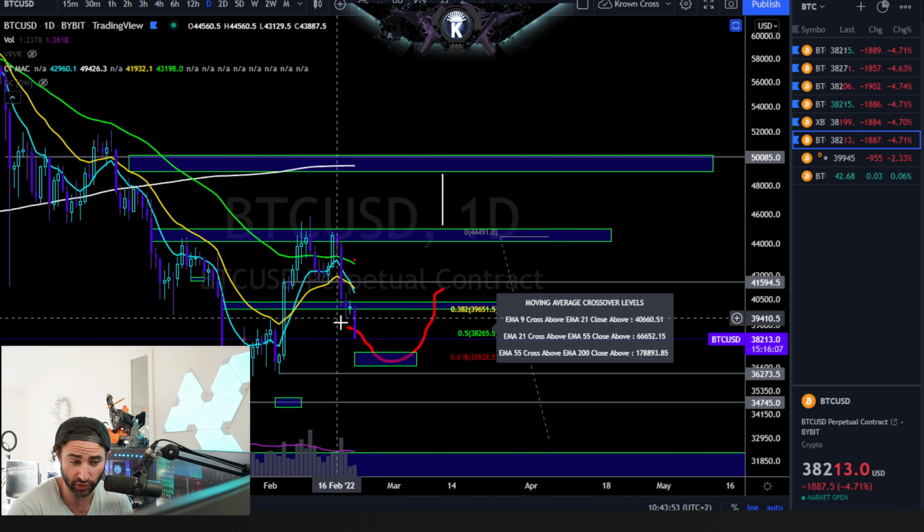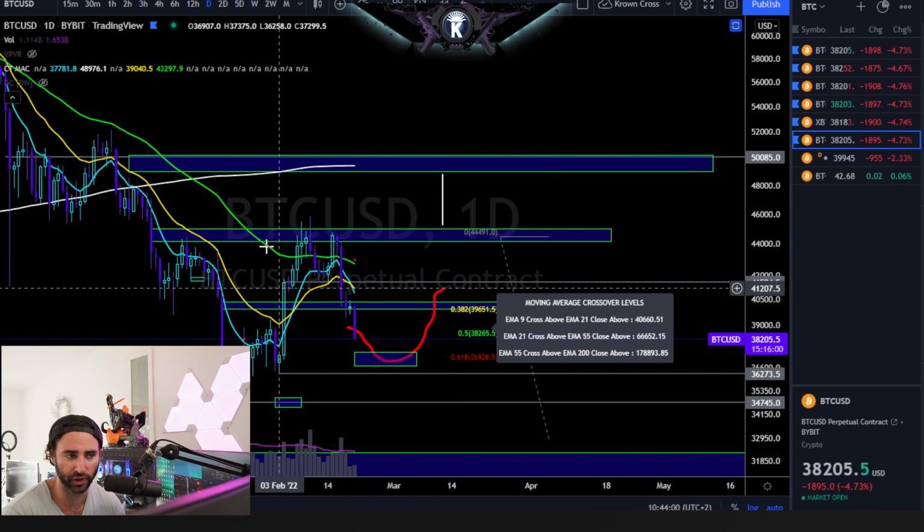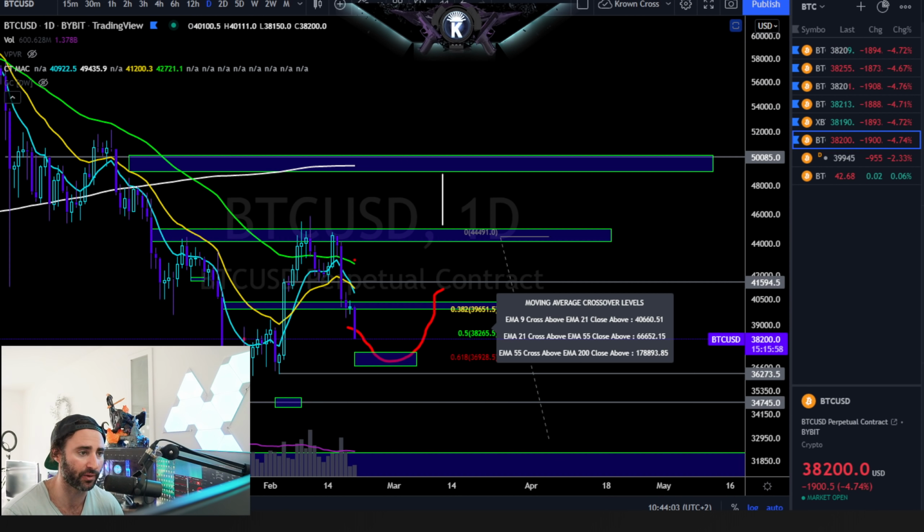I do think that there's a potential for a major bear trap right here, but understand what needs to happen after that. For right now, we can only take the market one leg at a time. And for right now, on very, very short-term timeframes, I do think we come down a little bit lower.